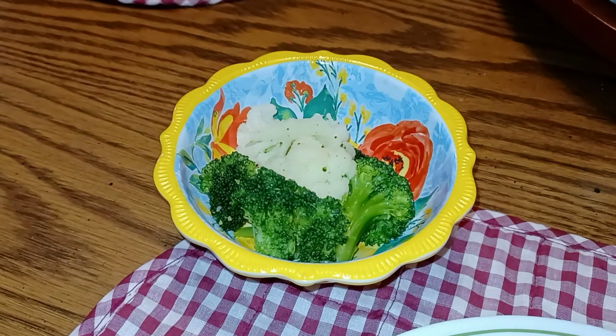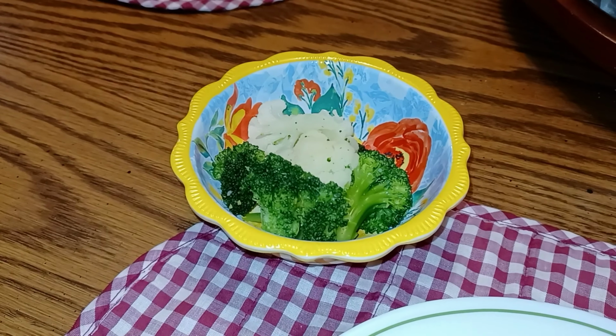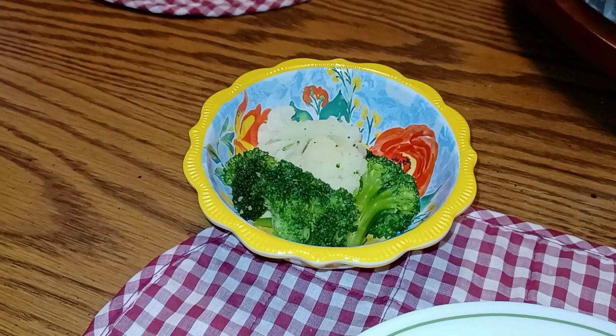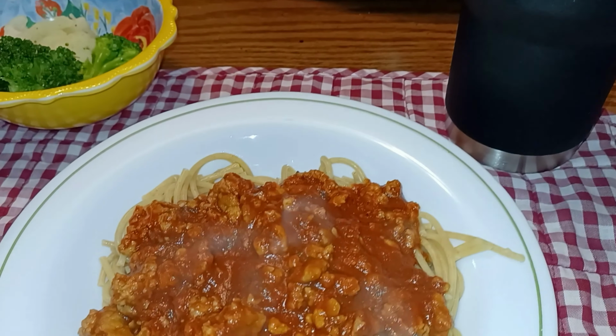And this is something I have never, ever done, is had broccoli with my spaghetti. But I thought other than just the tomatoes and the sauce, we would have a little vegetable on the side. And I'm just on my 4th water here at supper time. But anyway, that'll do it for me today.